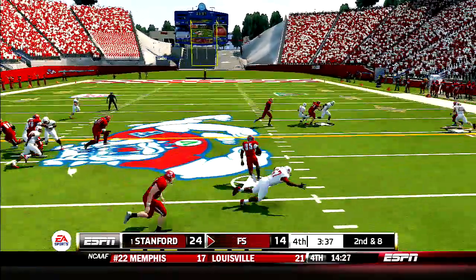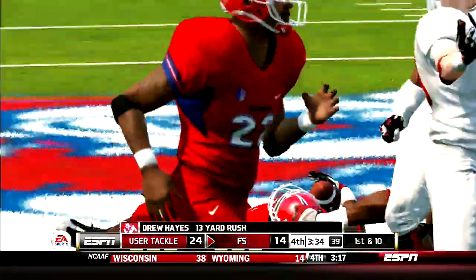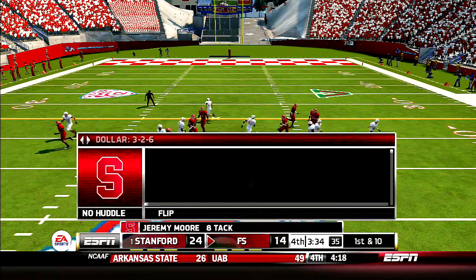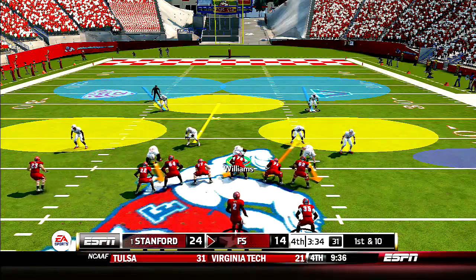2nd and 8. Hayes out of the backfield there. Hayes gets the first down. He's near midfield. That's 13 yards on that carry, as Jeremy Moore makes a nice tackle. 6th tackle now for Jeremy Moore here in today's game.